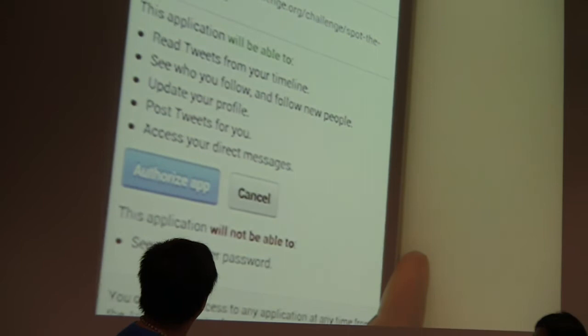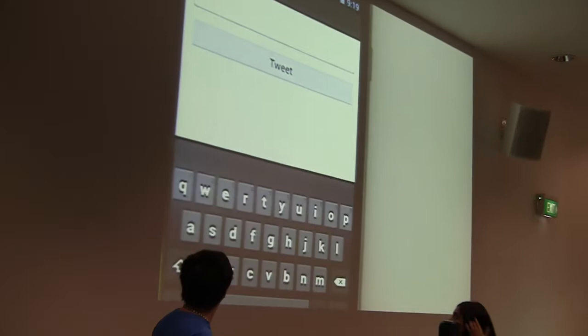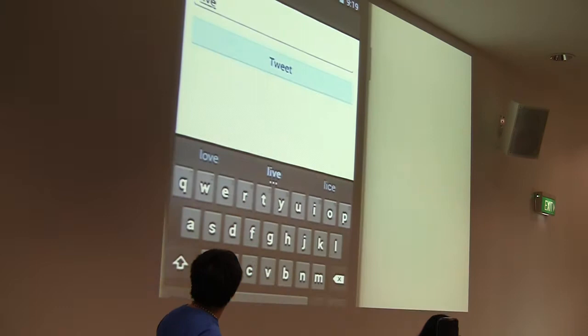Once you've taken the picture, you now have two possibilities. You can either share it on our server, or you can share it to Twitter. So for now, we'll just share it to Twitter, and you have to authorize the application. And you'll give a little status update, you know, why are you sharing this image of a bunch of people. So we tweet it.